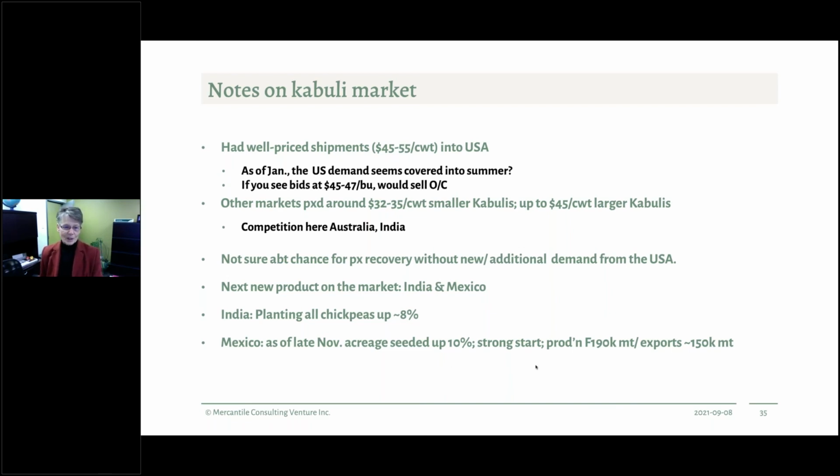So we have had well-priced shipment into the United States earlier this year, around the 45 to 55 dollar per hundredweight level. But as of January, since Christmas, the demand has certainly slowed, and we are told that the demand seems to be covered into the late spring, early summer. So we would recommend, if you see bids still in excess of $45, we would sell some of the old crop or all of the old crop.